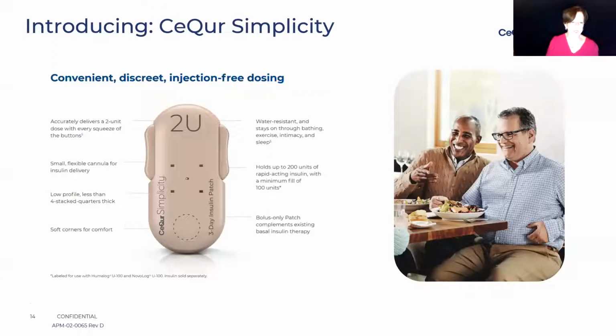So here's what it looks like. Again, obviously this is a little bit bigger than the one that someone's going to wear, but it's convenient, discreet, injection-free dosing, and it delivers insulin in 2-unit increments. If you can see the little cannula, the bolus patch, and then the 2 long buttons on either side, those are how you squeeze to accurately deliver the 2 units.